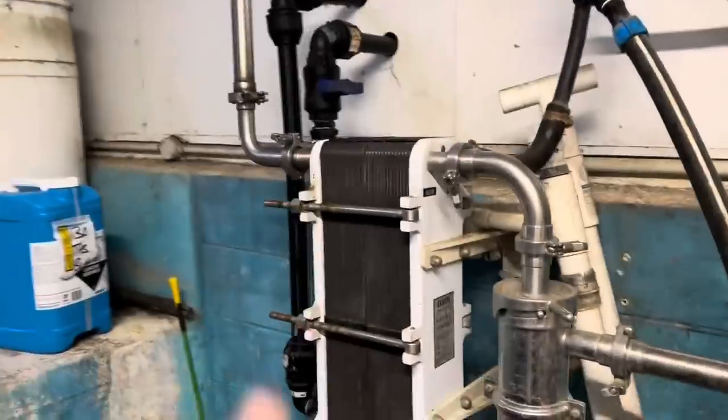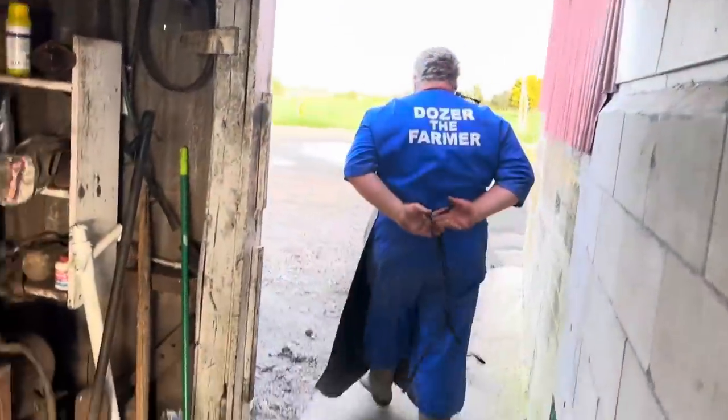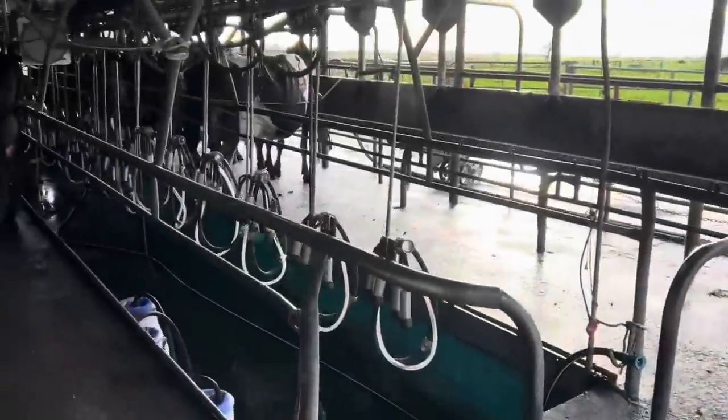Turn the little cooler off, twist it over, milk going in here, nice and warm now. Dad's helping us. Here you go. And we're just going to get to milking.